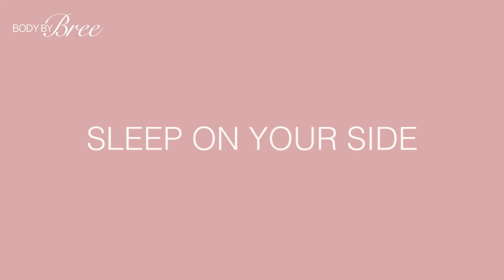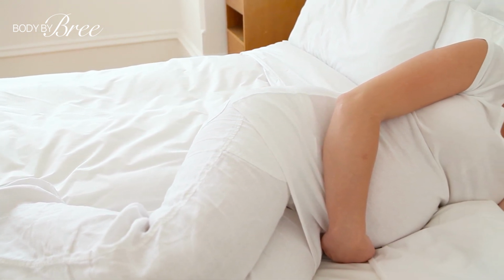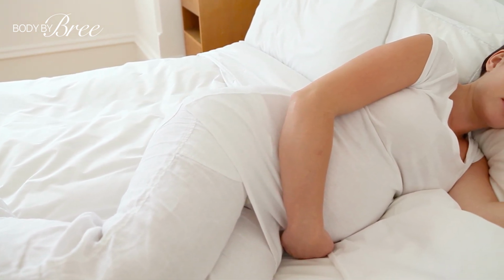Number 4, make sure that you're sleeping on your side. Sleeping on your side and not your back is going to help because there's a lot of pressure and a lot of weight directly pushing on your back.